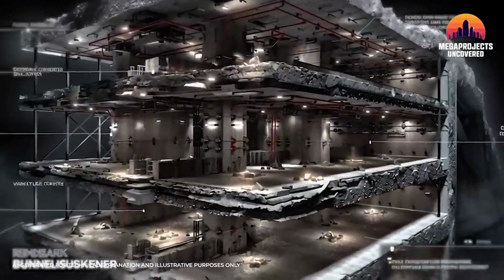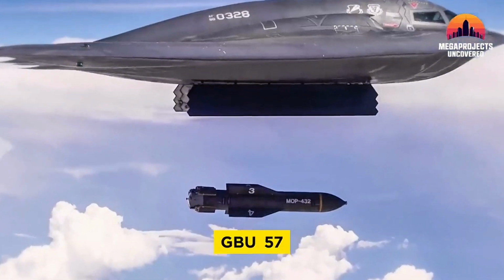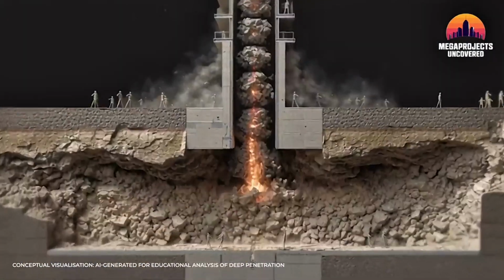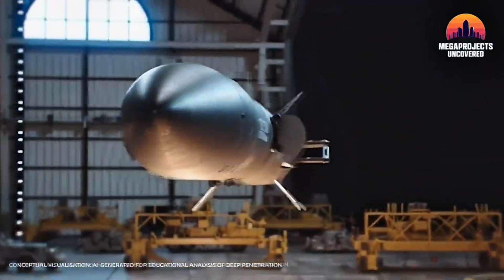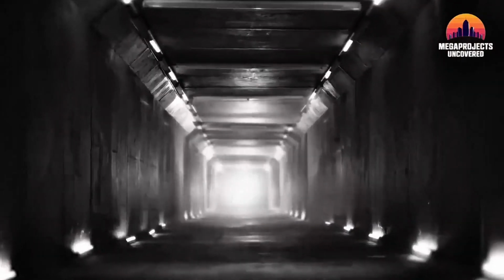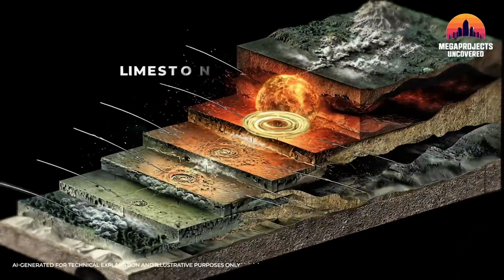The scene shifts to a shadowy hangar where a massive bomb is being prepped. It's the GBU-57, a 30,000-pound massive ordnance penetrator, MOP, the Pentagon's most powerful bunker-busting weapon. Its mission, to destroy what no conventional bomb can reach. Here, two giants of engineering face off, an apparently indestructible bunker and the world's most powerful non-nuclear bomb. Can a single weapon shatter the unbreakable and eliminate Fordow?